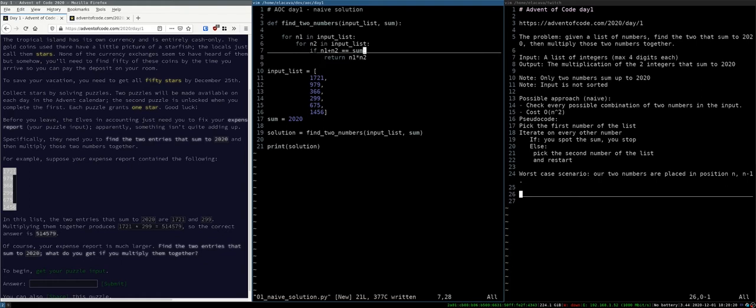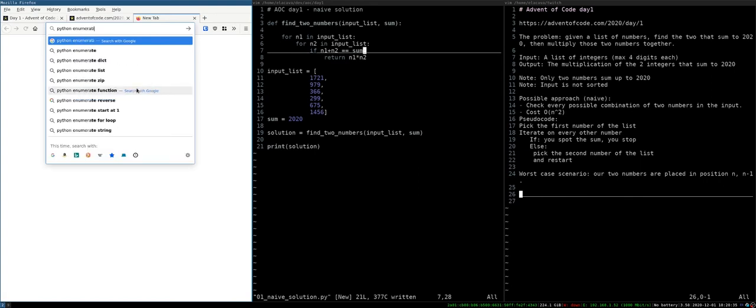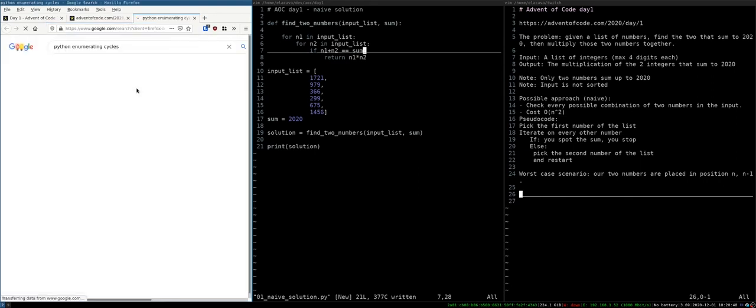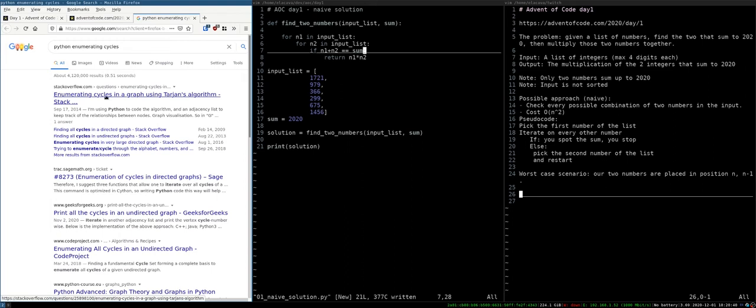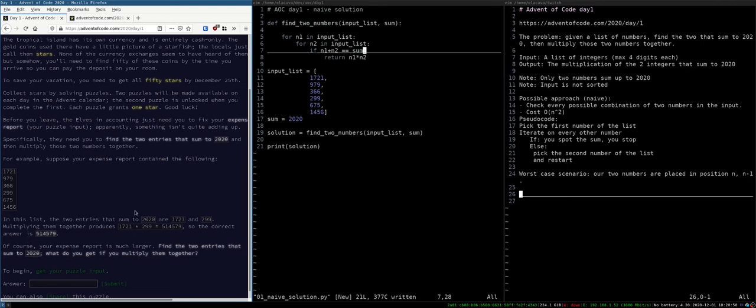I would have done it C style, enumerating cycles. What do you mean? I'm not so sure I understand what you mean with enumerating cycles. But okay. Okay, so let's try this thing.